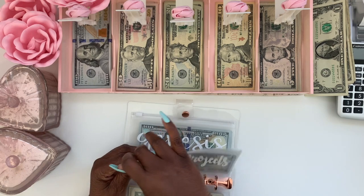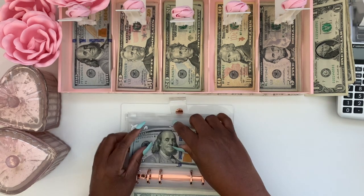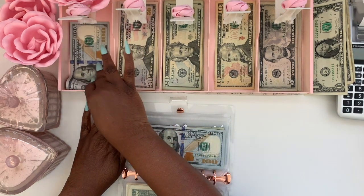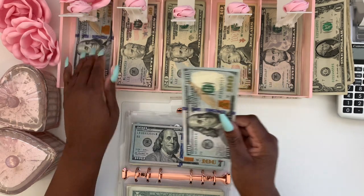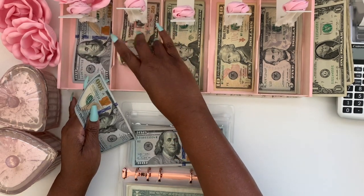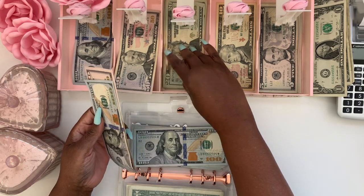Okay, so house projects. Right now, house projects is going to get 190 dollars, 50, and then 220.